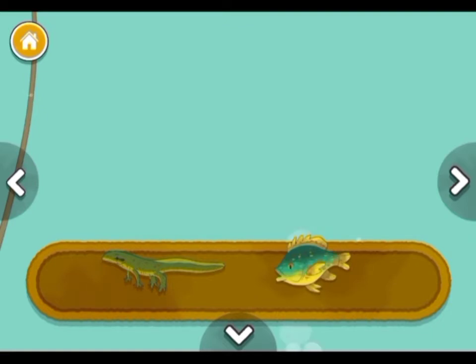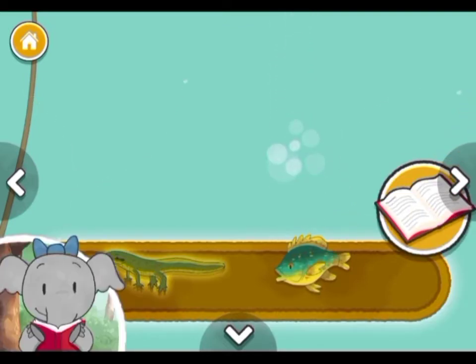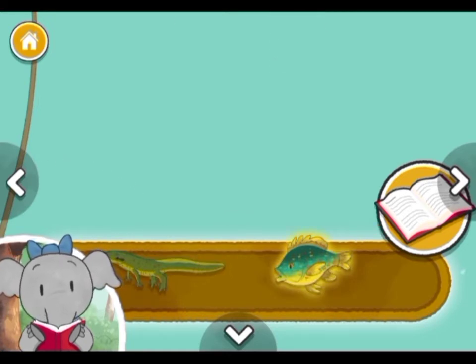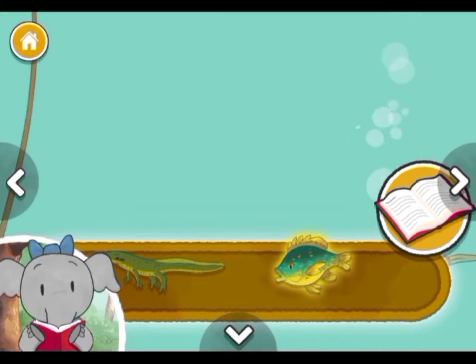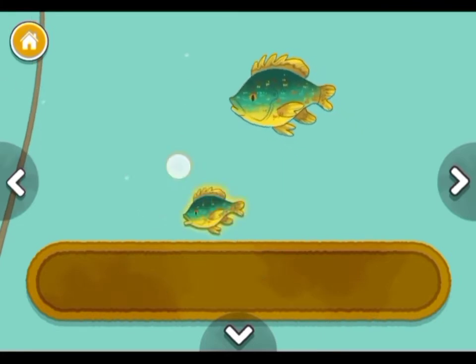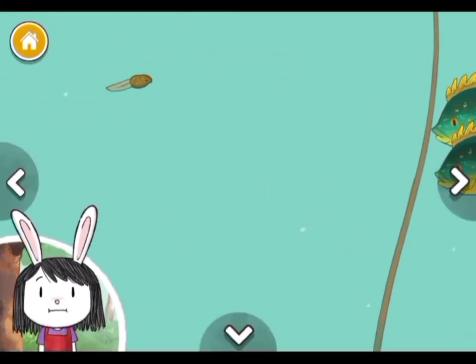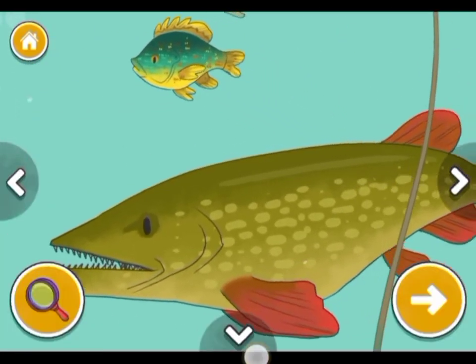Red-spotted newt, pumpkin seed sunfish. Newts eat lots of things in the pond. The pattern on the pumpkin seed fish helps it hide because it looks like sunlight on the pond. These little fish have lots of fun colors. What do you notice about the colors of the animals in the pond?